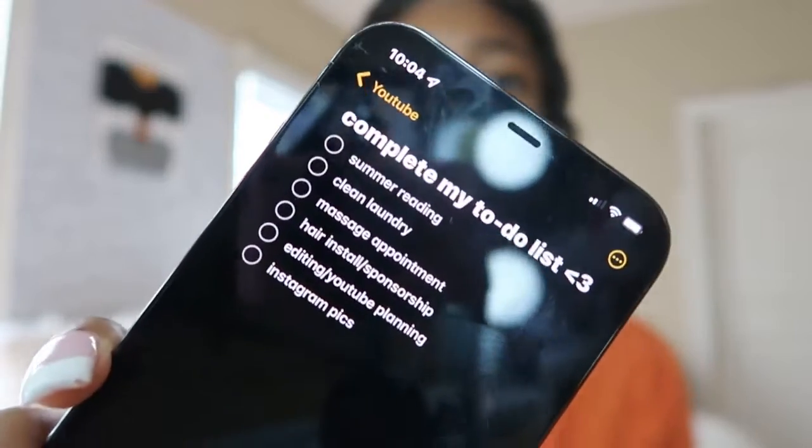So this is the list that I have planned right here, and it starts today because this morning, I'm actually going to get a massage, and that is the first thing that I'm doing to check off my to-do list, because I feel like if I'm already going into it relaxed and zen, I'll get more done. I don't know. I want to be relaxed before I start everything so that I can be as productive as possible. So I'm going to get a massage today.